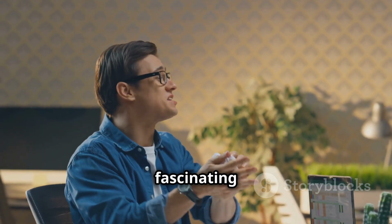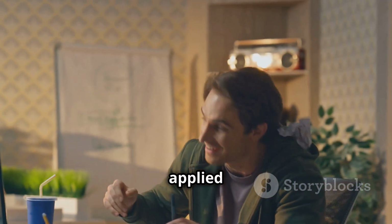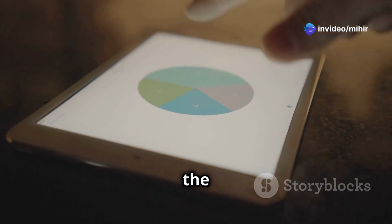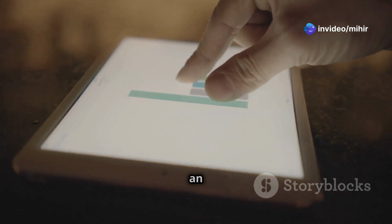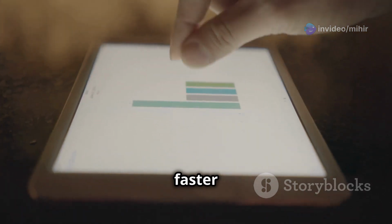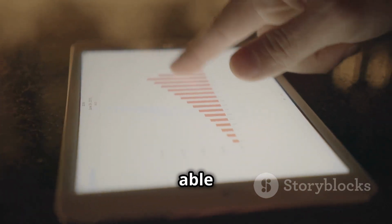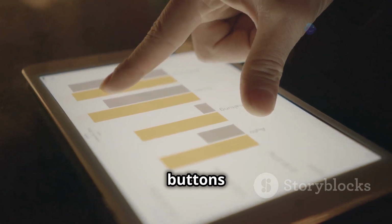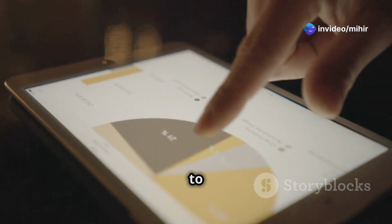Don't worry, we won't bore you with the actual math, but it's fascinating to see how this principle is applied in everyday technology. The important thing to remember is this: the easier it is to physically interact with an element on a screen, the faster and more accurately users will be able to do it. This is why designers focus so much on making buttons and interactive elements large and easy to tap.